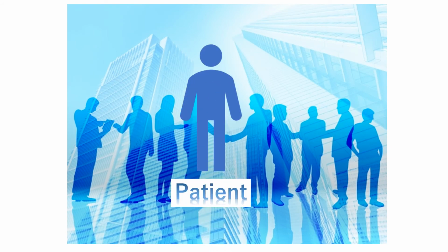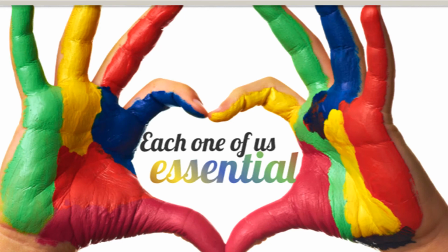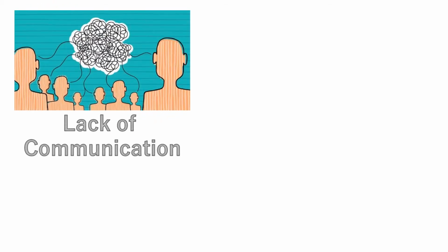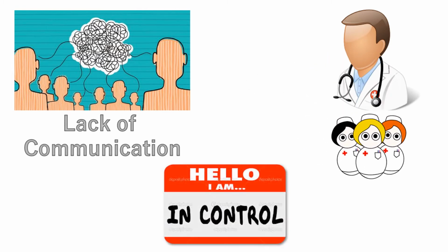The patient, family, and members of the healthcare team are each treated as an essential partner with a focus on positive patient outcomes. So, what are some challenges in sharing power? According to Braithwaite, leadership challenges in sharing power could be inadequate communication between members of the healthcare team, the traditionally hierarchical nature of the doctor-nurse relationship, and sometimes the reluctance of leaders to let go and share power.